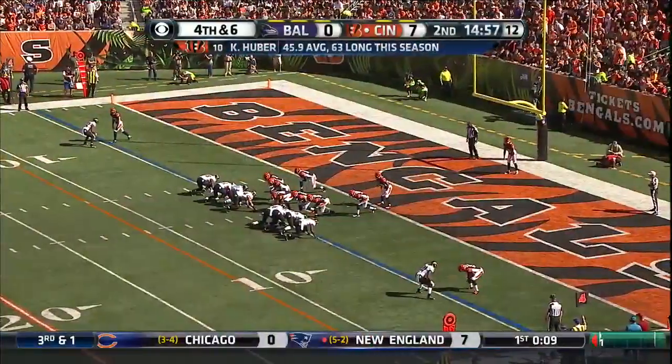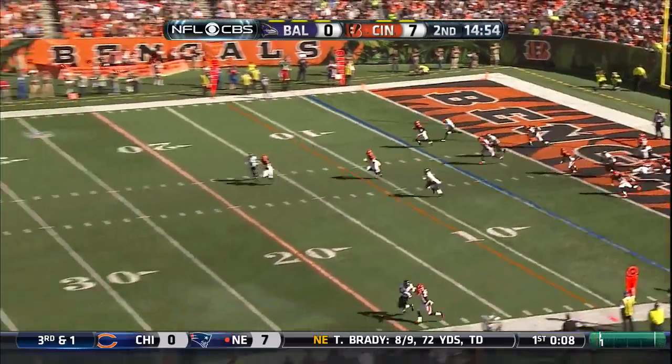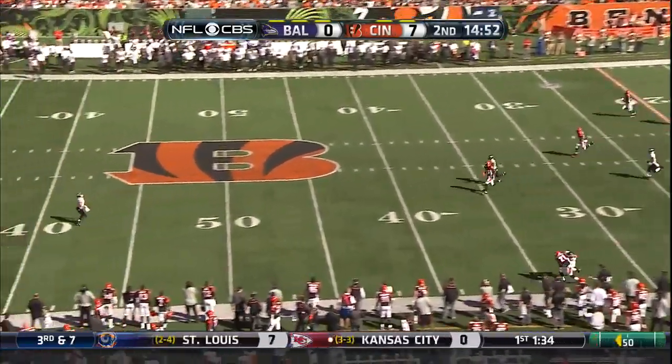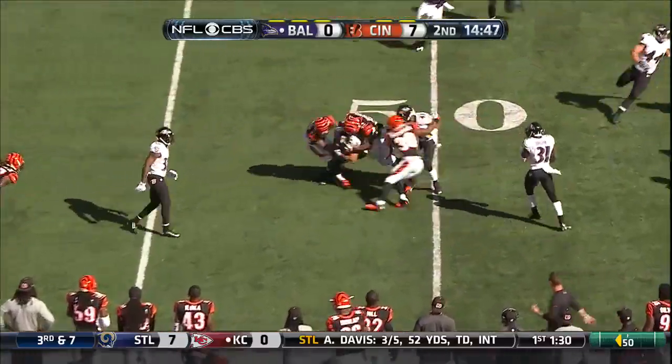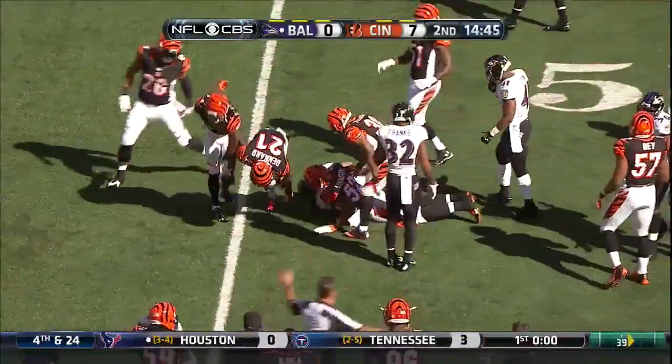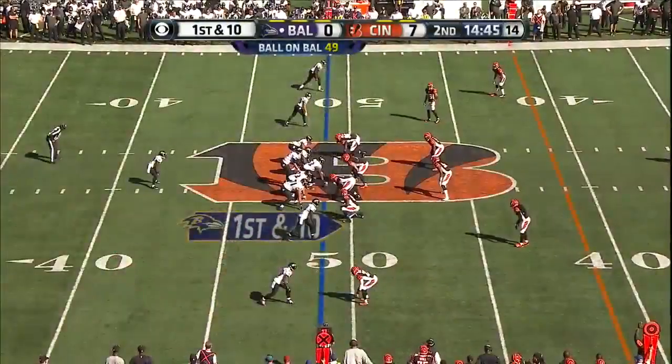Michael Campanaro deep for Baltimore at his own 45. And a good kick by Huber. Campanaro from his 40. And his forward progress will be marked at about the 48-yard line for the Cincinnati Bengals.